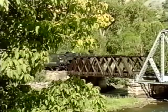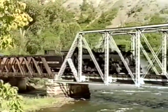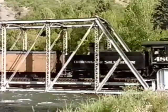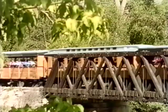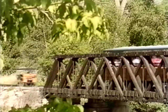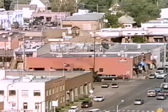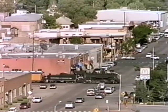The first Silverton returns with K36 number 480 and crosses the three bridges west of town. The motor car closely following the train scoots along quite near so it too can clear the grade crossings. Auto traffic this time of day is heavy. Number 482 pulls into the downtown area and station with the second Silverton.